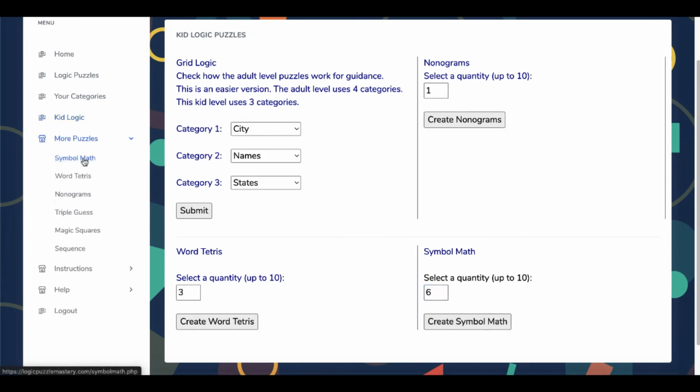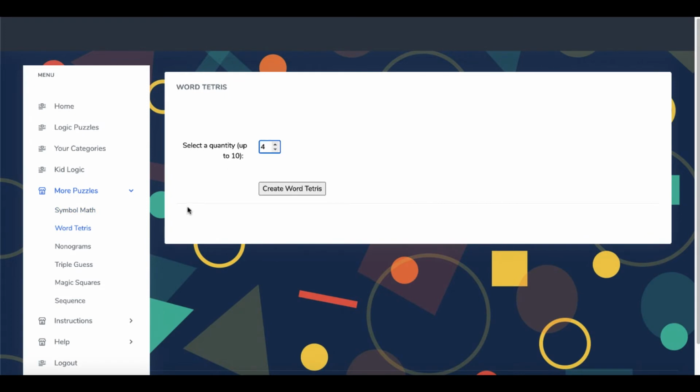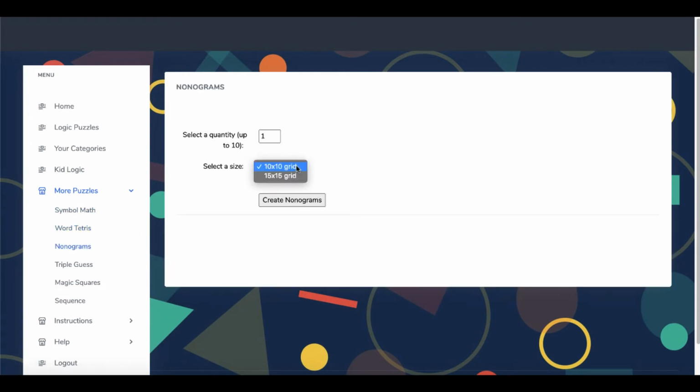More puzzles. Here you see symbol math, word Tetris, nonograms. These are the advanced versions, whereas you're looking at the kids versions here. So simply to create these puzzles, you simply click on each one of them. Under symbol math, you can select a quantity. You can select how many shapes, up to 5. So it's 4 or 5. Word Tetris, you can select here more quantities. Nonograms here, you can change the grid 10 by 10 or 15 by 15.